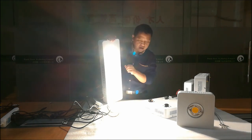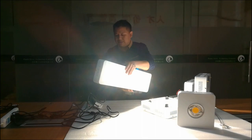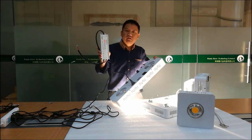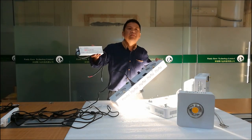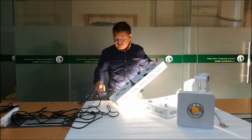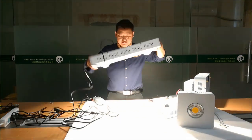That's why more and more people like them. But this one costs more because it uses the world famous CREE LED and also this Meanwell LED driver. So you can find the cost online. So this one is great.